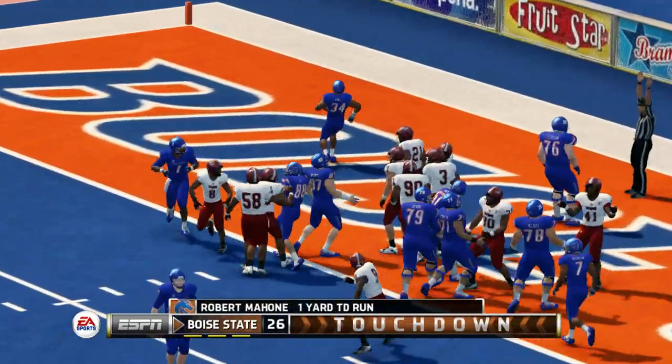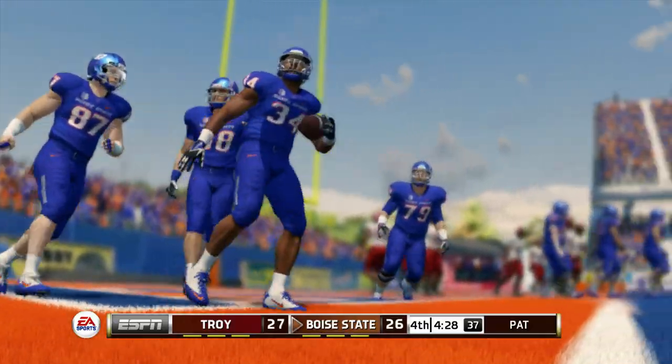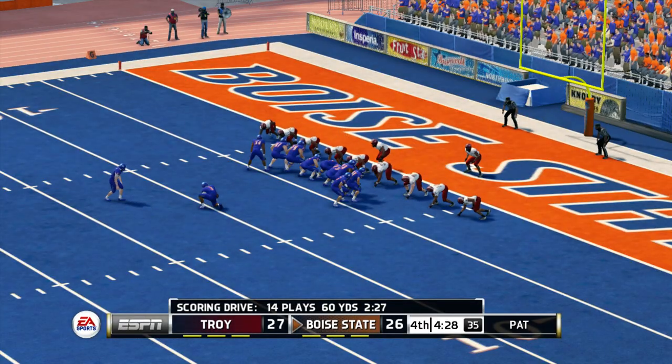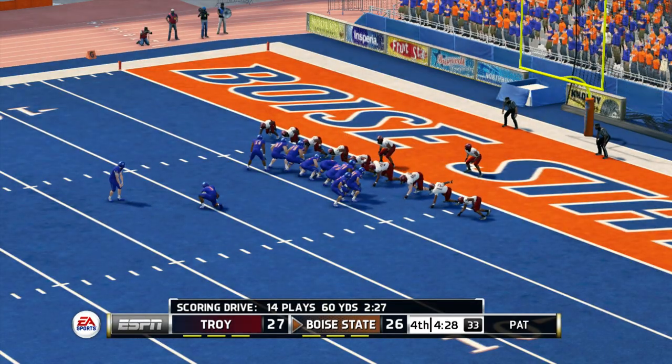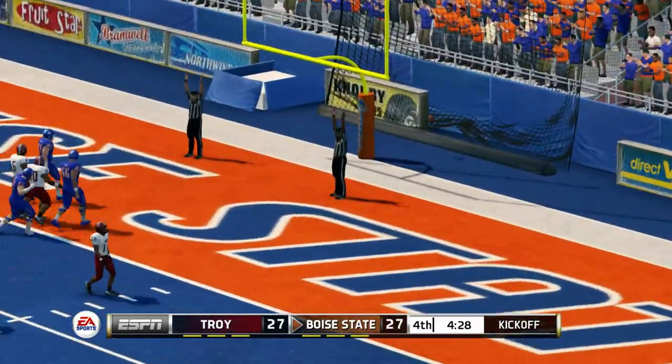Touchdown, Broncos. There are some guys, when they get near the goal line, they just have a knack for getting the ball into the end zone. That's what we saw right there. We'll be tied with the extra point, and he hits the PAT.